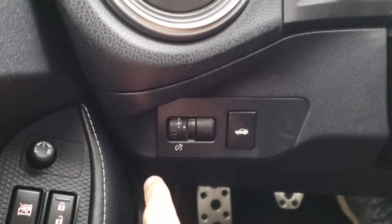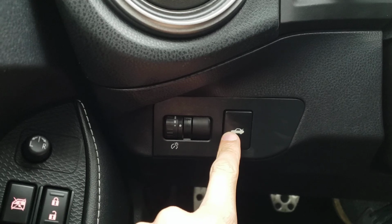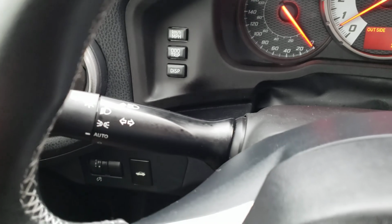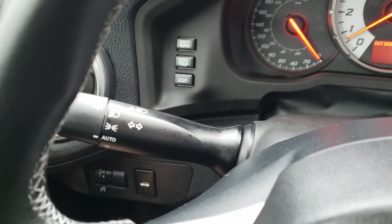Just to the right of the door panel here, you do have the dimmer switch for the gauge cluster, as well as the trunk release button. And if we take a look underneath here, you'll find the manual adjustment for your tilt and telescoping steering wheel, so you can get it in the perfect position. And if we take a look up top here at the turn signal stalk, you'll notice that this vehicle does come equipped with the automatic headlights, which is a very nice set it and forget it feature.